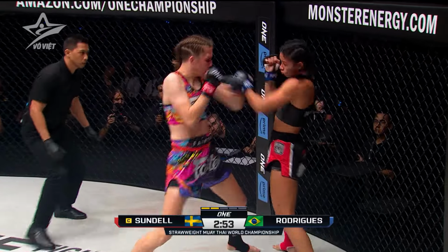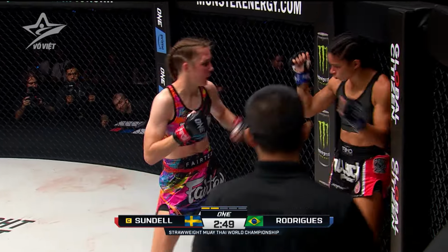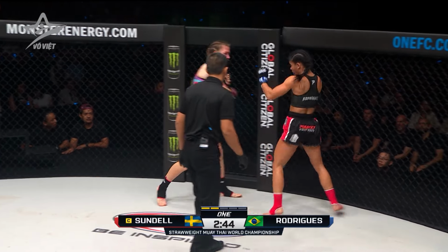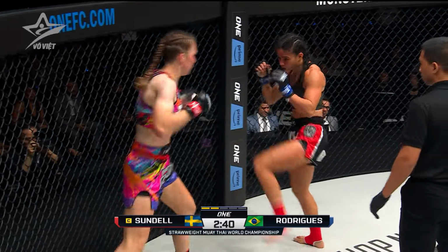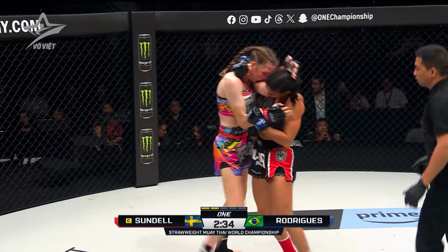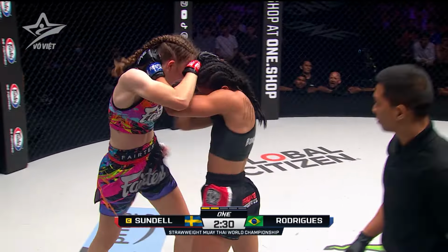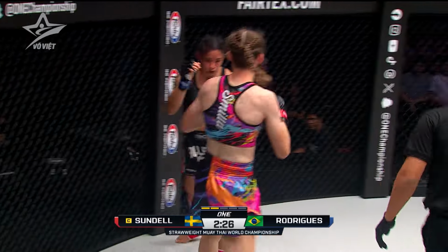Well, one thing I love about Sundell's style is that she's undeterred. She'll continue coming forward. Ooh, putting mean hand combinations together. A massive flurry to begin for Sundell in the second round. Sundell's trying to get her out of there in the second, sensing the end might be near for the atomweight champ. Well, this is a smart strategy by Sundell, because Sundell typically can and has run that kind of pace. You know, she won't punch herself out.